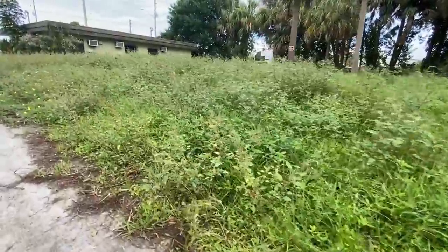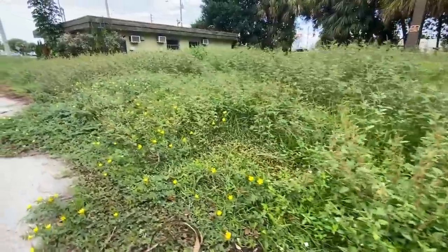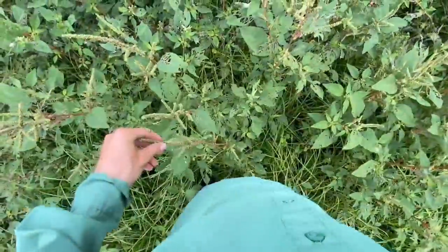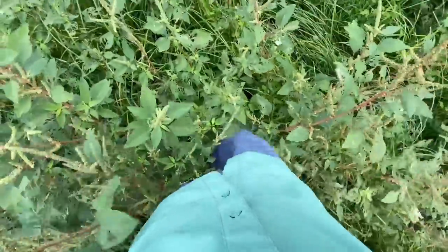So I was told this corner was an old vet's office. I guess it went out of business, and I don't know when the last time they cut it was, because it was pretty tall, as you can see right here. But it was pretty cool.